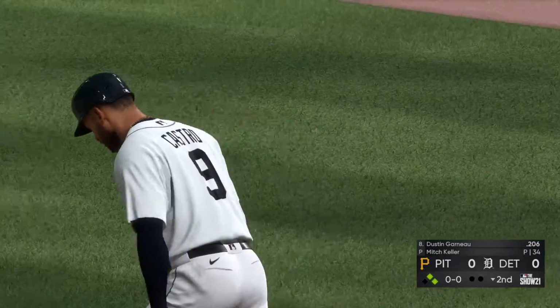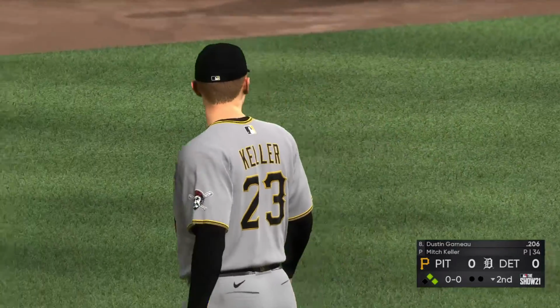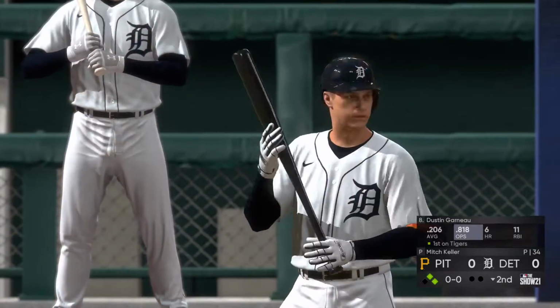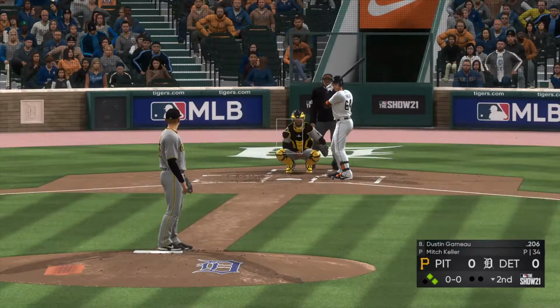Already 2 walks surrendered in his first couple of innings of work. Well, this guy's been prone to giving up walks in bunches, and that's already 2 walks here in the early going. We'll see if this continues to be an issue for him as this start continues. So now here is Dustin Garno looking to put them ahead early with this at-bat.